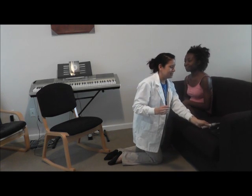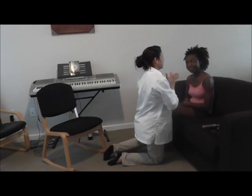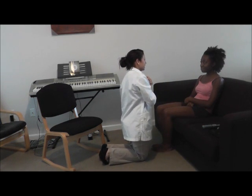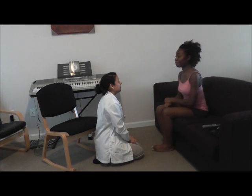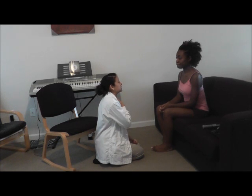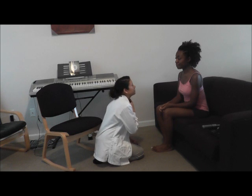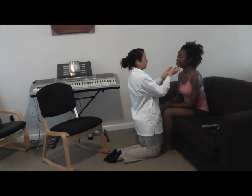Now I'm going to look at your neck. So the head is centered midline. There appear to be no lesions or deformities on the skin of the neck. And I'm going to feel for her cervical nodes. So I'll start here.